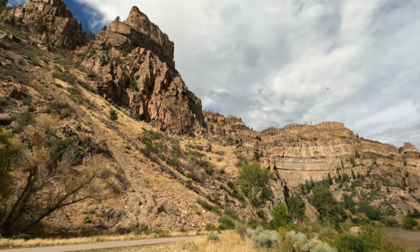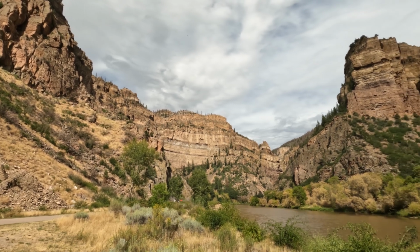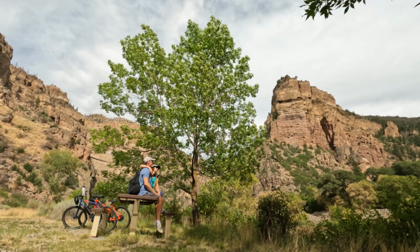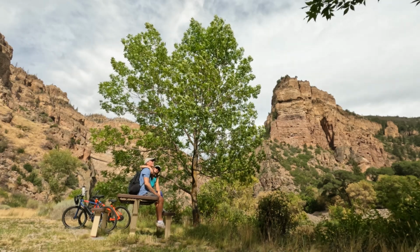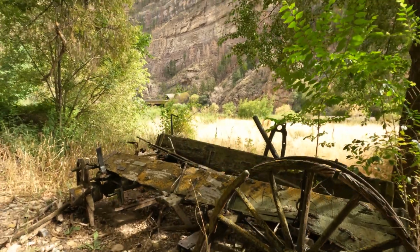So one of the nicest areas on the trail is the Hanging Lakes area. I highly recommend you bring a picnic and hang out here for a while and enjoy the scenery. There's a great hike called the Hanging Lakes Hike, but you need reservations and a timed entry permit for that.